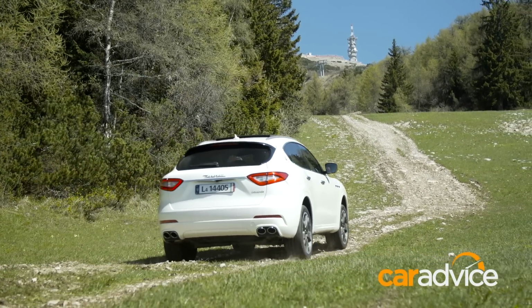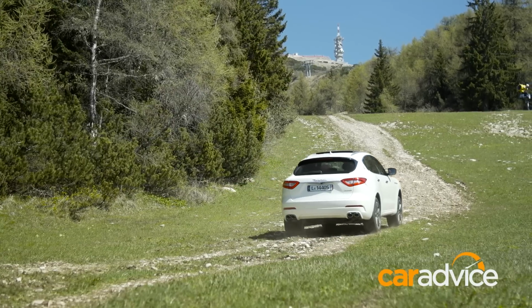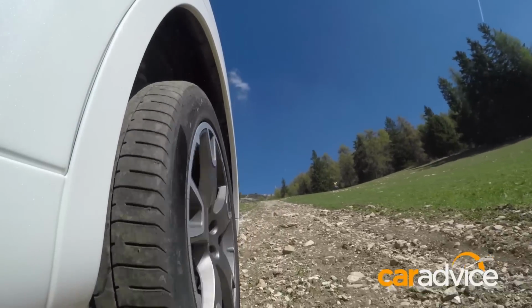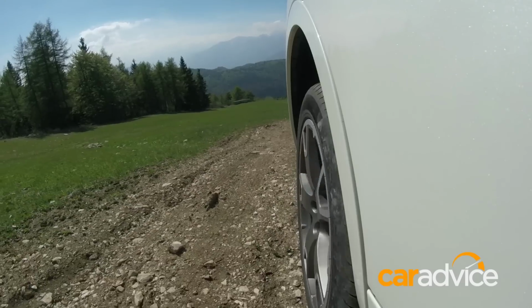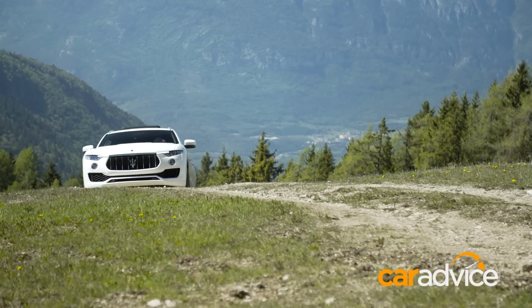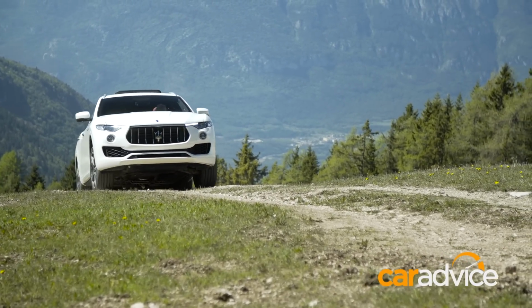So, as luxurious as this might be, it also claims to be capable off-road. So we thought we'd take it up a ski slope and see for ourselves. So we've switched to the off-road mode, which will give us better ground clearance and tweaks the stability control system for conditions just like these.